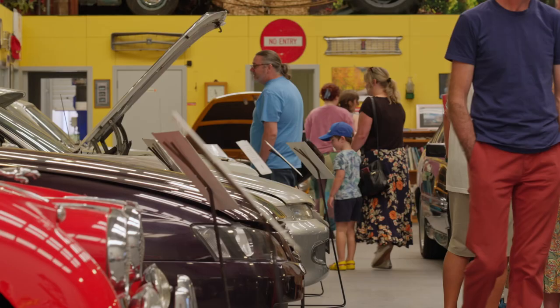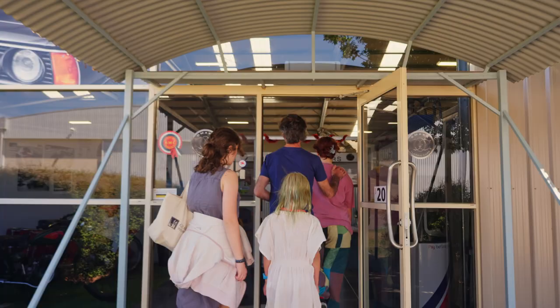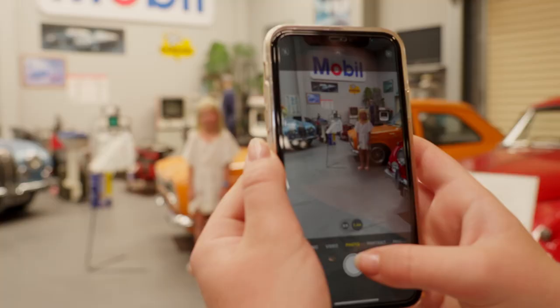The display is spread over 1,750 square metres in two buildings. There is no pattern as to how the vehicles are displayed, so don't be confused as you wander around the various brands. The display is hosted by volunteers who are as enthusiastic as the Stewart family to ensure you enjoy your time at Omaka Classic Cars.